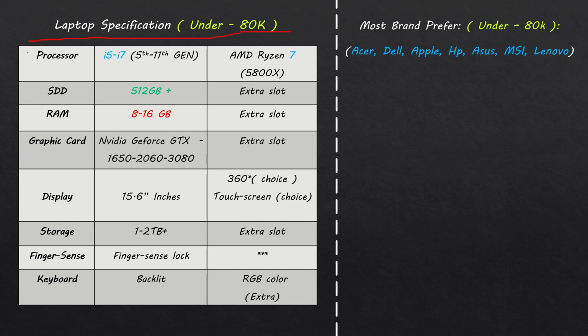The first important thing: processor. There will be i5 as well as i7 processors, from 5th to 11th generation. If you find the AMD Ryzen 7 with a 5000 series, then you must go for this. If you find Ryzen 7 with a 5000 series, then please go for this. This is the beast of all the Ryzen up to now under 80k.